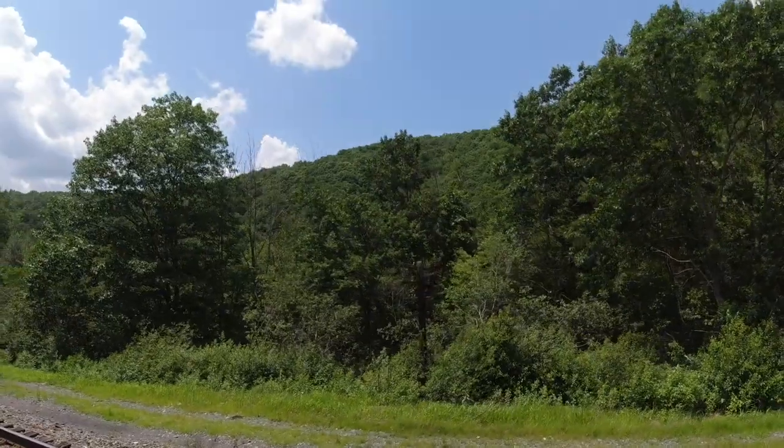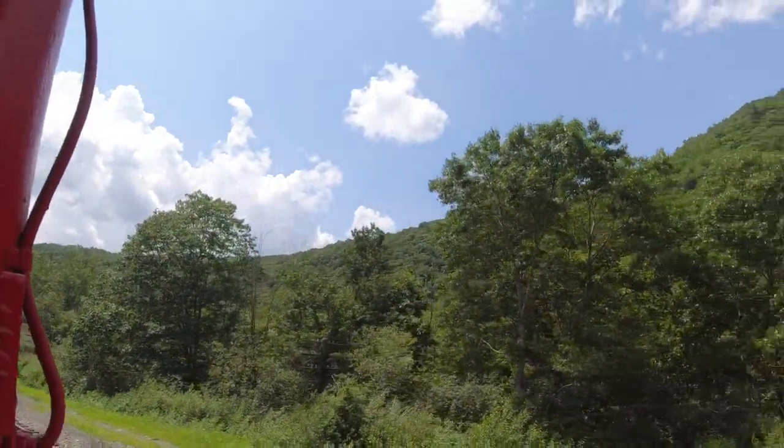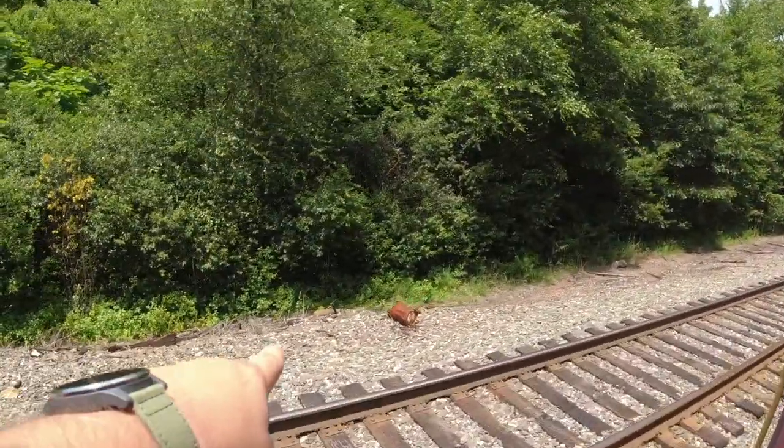I guess it's a disadvantage from sitting underneath the caboose like this. Oh, we just crossed over into the track, so you guys are gonna get some cool views. Look, there's insulators over there. Oh, there's a bucket full of spikes right there.